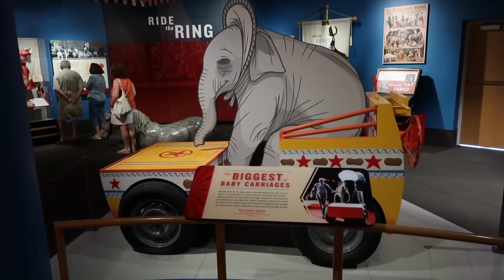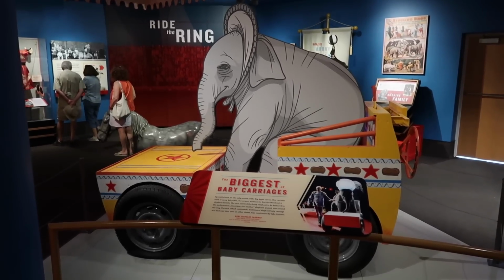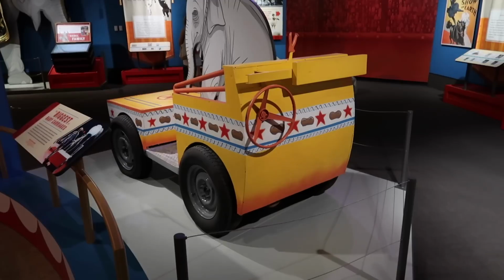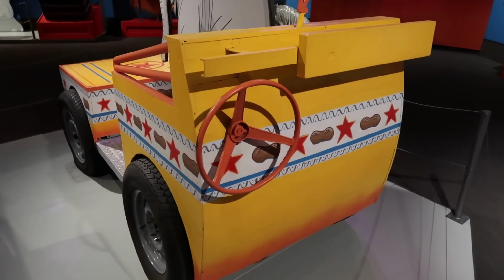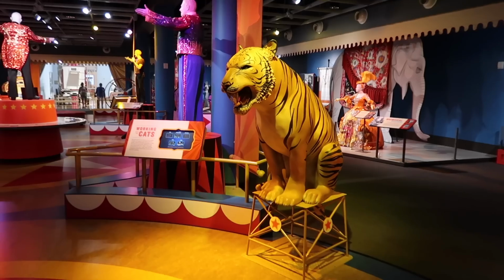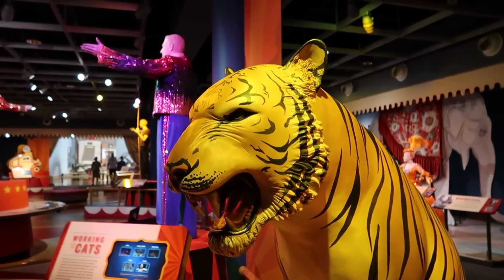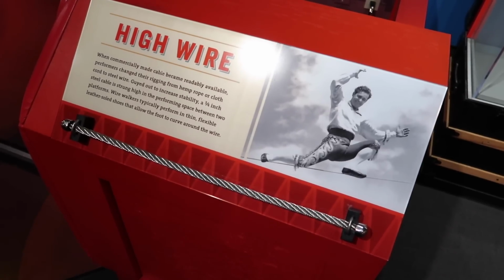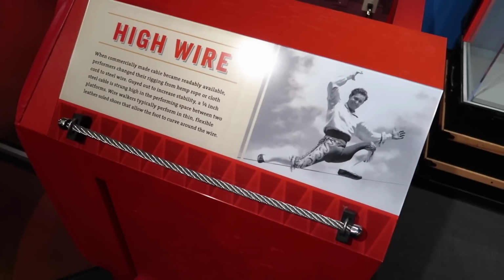And here we have an elephant baby carriage. The biggest of baby carriages. It's a little cart that the little elephants used to ride on. And there's actually a handbrake and a steering wheel right there to help steer the cart. And check out the peanuts and the stars all the way around it. Lions, tigers, bears. Oh my, that is a giant tiger. When commercially made cable became readily available, performers changed their rigging from hemp rope or cloth cord to steel wire.